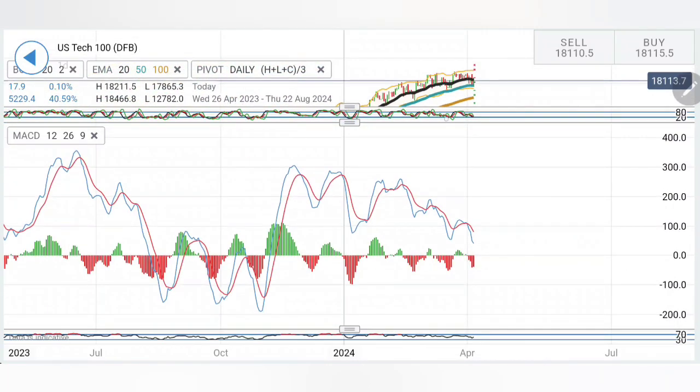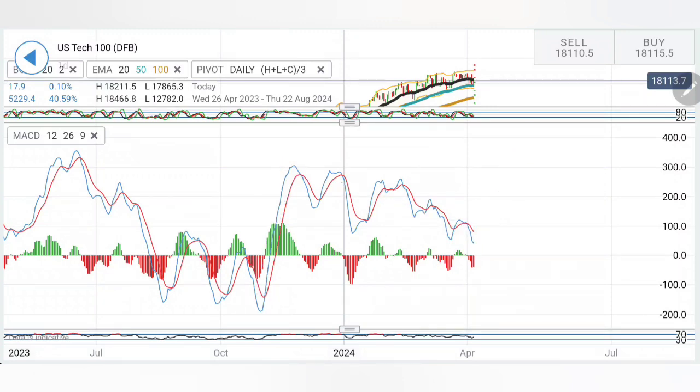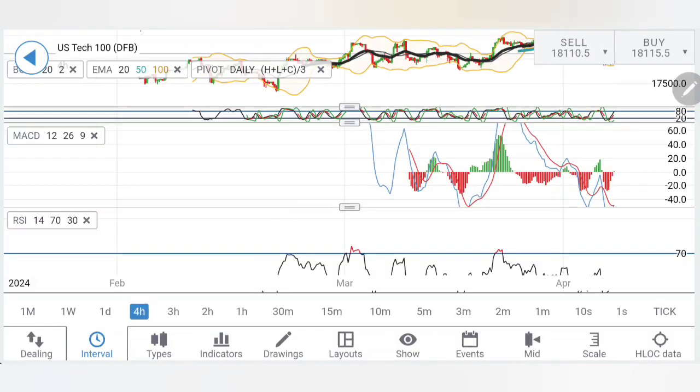So I'll say, as long as 17,800 is respected, do not treat this as a bearish rise retracement. A breakout here is going to be a stronger one. RSI rising on the 4 hour.